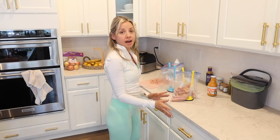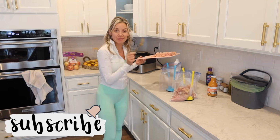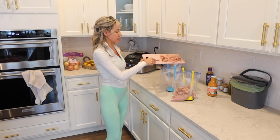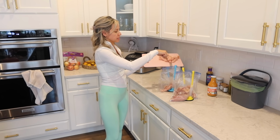All right, so I have tenderloins, two packs of chicken tenderloins in this bag. In this bag, I'm going to put some chopped up chicken. Chris cut it up nice and thin, because it's going to be for a stir fry. So letting this in.